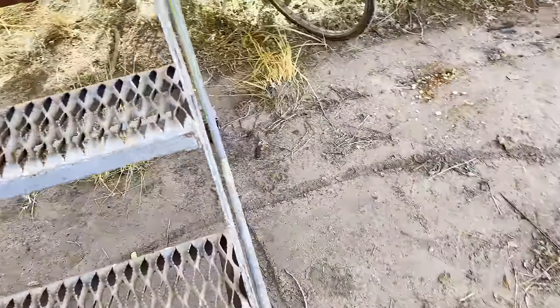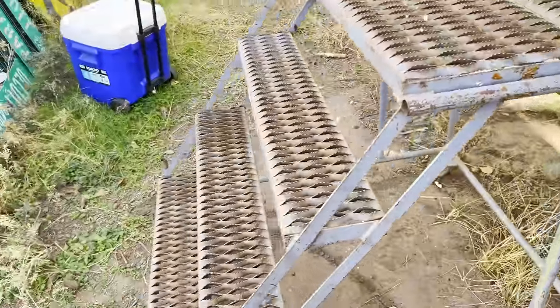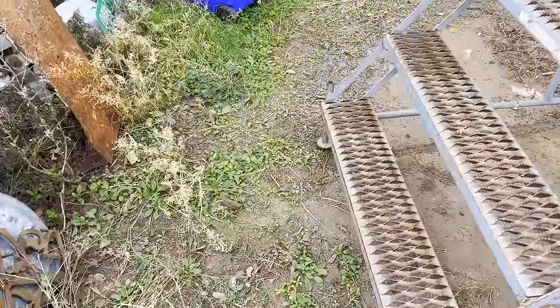Like I say, they're a little bit wobbly. The ground's not completely even, so I need to do something about that. But that's just as simple as putting something underneath that foot over there. Okay, I got most of it put away. The only thing I have left is the hubcaps and the lights and a couple other little things. Nothing that'll get hurt if it gets rained on.